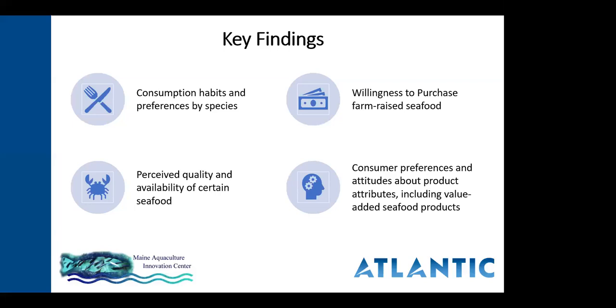And again, just diving into what was gathered on this survey, similar to the previous two projects, but included gauging consumption habits and species preferences. Shrimp, salmon, and scallops were ranked as the most liked and eaten seafood species. At the bottom of that list were sturgeon, oysters, and mussels. The survey also evaluated consumer perceptions on the availability and quality of seafood species in their area, with consumers rating shrimp, salmon, scallops, oysters, and clams as having the highest quality.